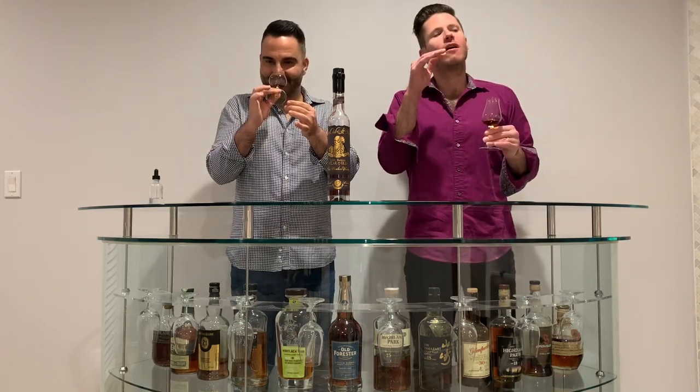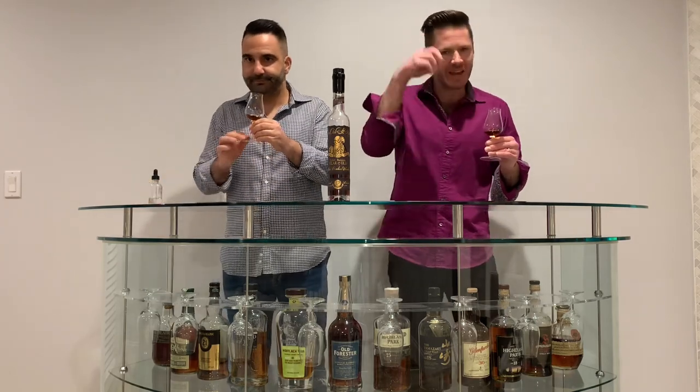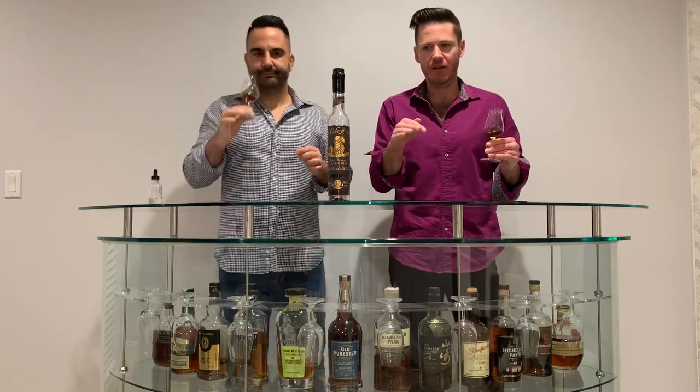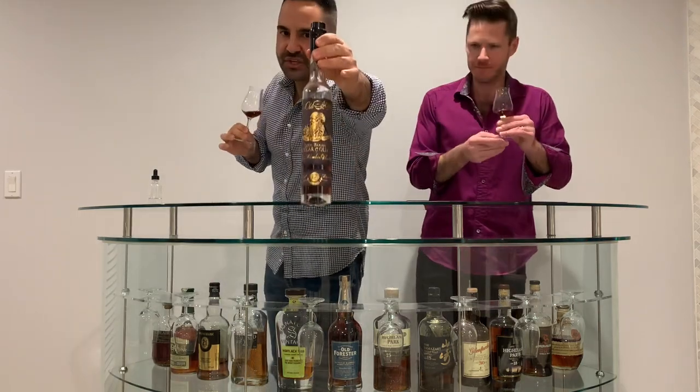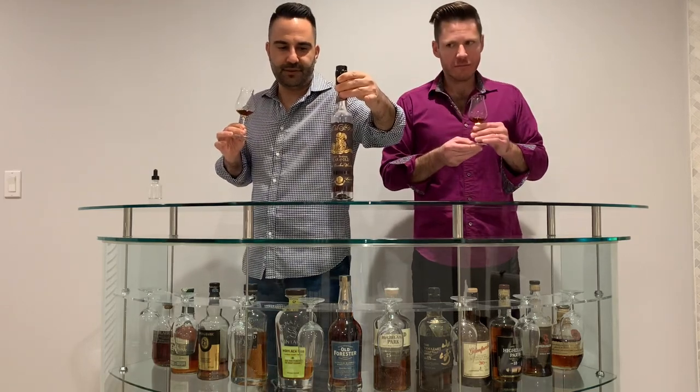The point is, obviously there's no peat in there, there's no barley in there, but the oak just takes over where all the typical things we associate with bourbon today, I can't find any of them. It's gone. It's not like your bourbon today at all. It's very special. It's so different.